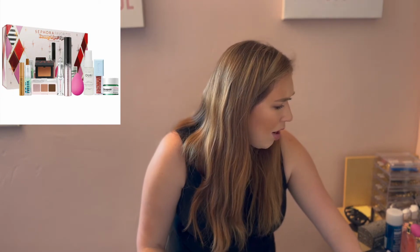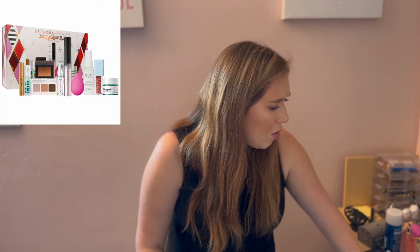I think it's like a lip gloss. This is in shade Neutral Pearly Nude. This is a full size. I've never tried this lip gloss before, but I really love trying different clean makeup brands. I think I have the Kosas lip balm and I really like that. I'm interested to try this lip gloss.